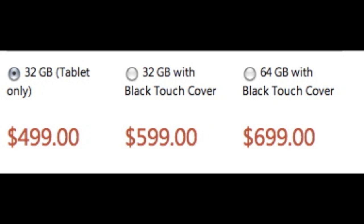And then there's only 3 models available. This isn't really a con, it's just something I'm pointing out. Only 3 models available, all in one color, which is black, and this is Wi-Fi only. So the pricing starts at $499 for 32 gigabytes, $599 for 32 gigabytes plus the touch cover, and $699 for 64 gigabytes plus the touch cover as well. And the touch cover is one of those things that you really want to get with the device because it's just one of those accessories that you really want to have along with the device.